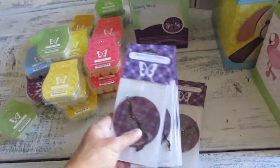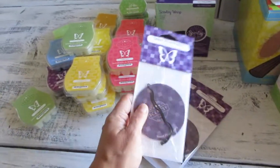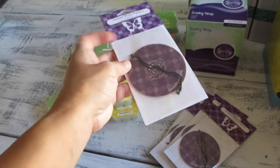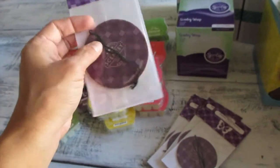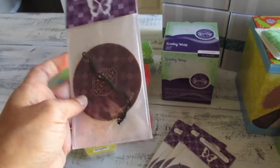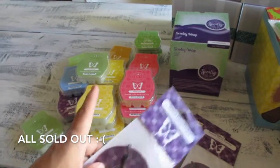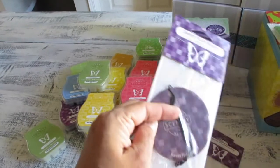Here's also some, they're all the same scent, but these are the Scentsy circles, and this one is sweet plum pastry. Sweet plum pastry is a favorite scent. They no longer have the bars available. I think they still have some of the spray when I ordered, but I got these on the sale tab.